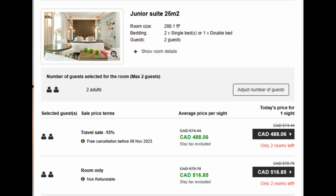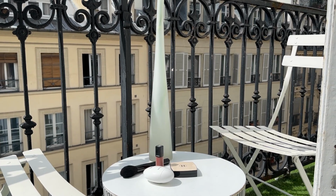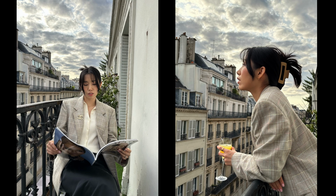We booked the junior suite, which was about $500 a night, and we stayed there for a total of 5 nights. It is pricey, but this was actually a really good price for a junior suite, and since we stayed 5 days, we got a bit of a discount. And I did put that balcony to work because look how cute these photos turned out. I'm going to be using this for my display picture for everything.